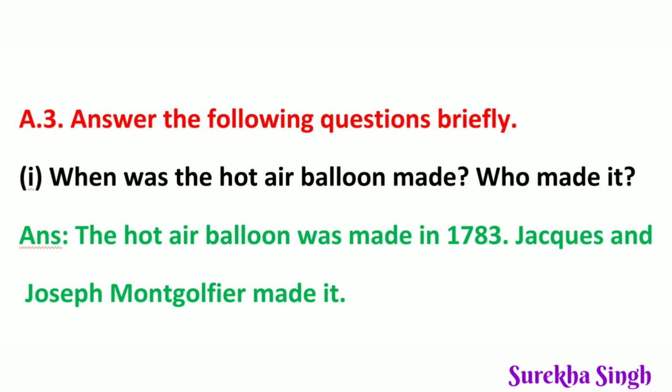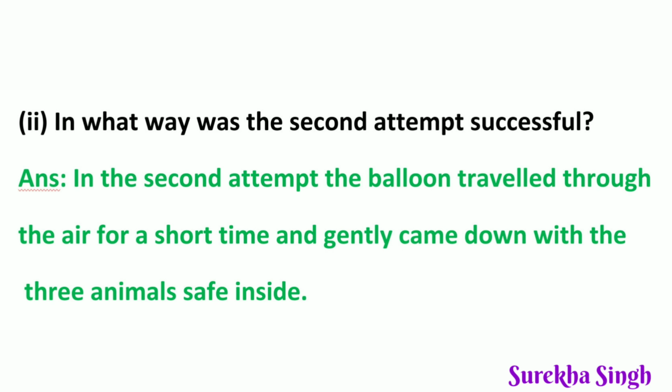1. When was the hot air balloon made? Who made it? The hot air balloon was made in 1783. Jacques and Joseph Montgolfier made it. Second, in what ways was the second attempt successful? In the second attempt, the balloon traveled through the air for a short time and gently came down with the three animals safe inside.